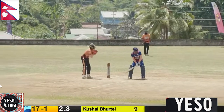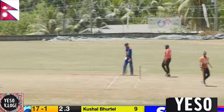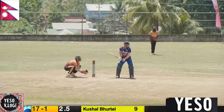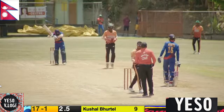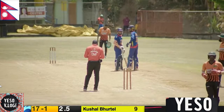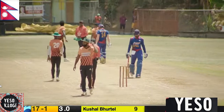Hodge dabbles his hand in the dirt. But Bortel goes out to backward point. Milias covering ground to his right, fields, no run. So a dot goes into the scorecard. And he's looking to work that on the onside, take it down off the pad. Over comes to an end. Some 7 runs in that over. So 17 for 1 at the end of over number 3. So Hodge finishing his second over. So 2 overs, 1 for 11. Redhead, 1 over for 6.